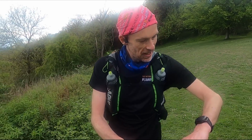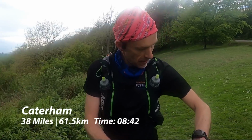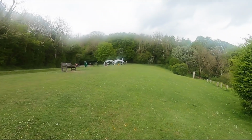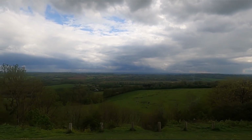Okay, Caterham Viewpoint. We've made it to Caterham Viewpoint, the next aid station. So what is it? 61.5 kilometres in 8.75 hours. We're still struggling, but we're still moving in that direction. We've been so lucky with the weather so far, but that does look like it could come over this way, and if it does, we're going to get wet.